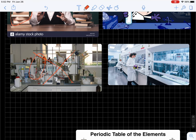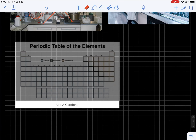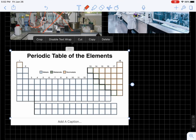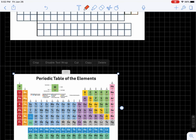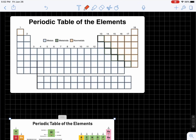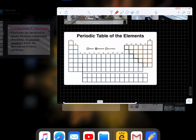Oxidation numbers and chemical formulas. So you will need the following. Go ahead and get out your handy-dandy blank periodic table because we're going to write some things on it. Let me kind of stretch that a little bit. And make sure you have your regular periodic table. And I will pause until you get those things. Hey, I waited for you. You're back. All right, let's see what we got.